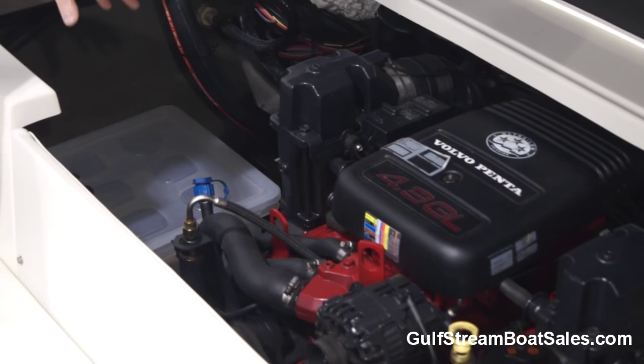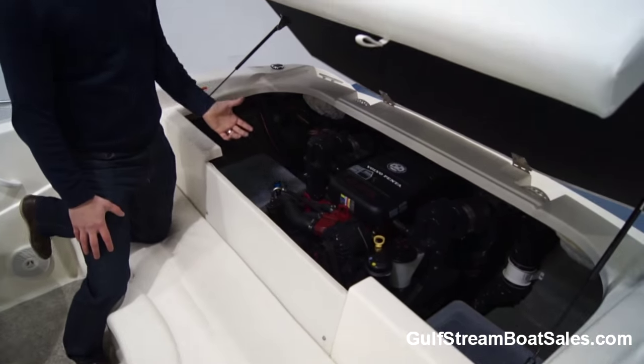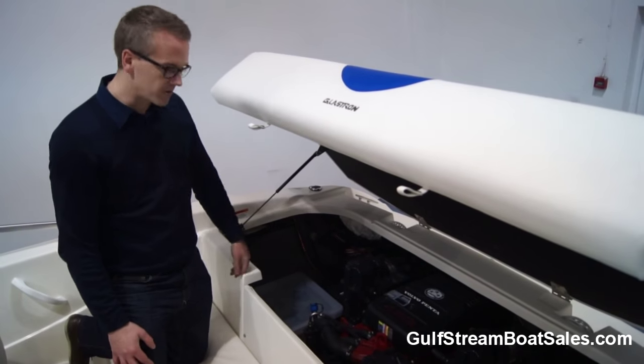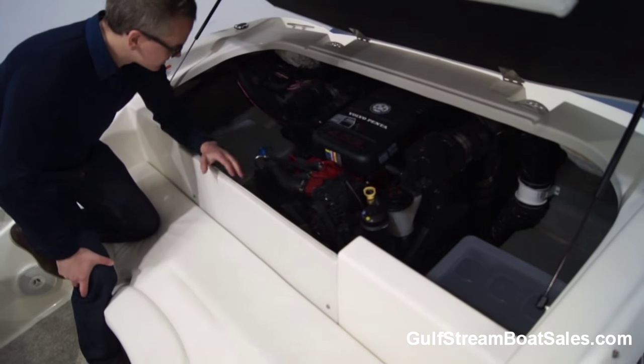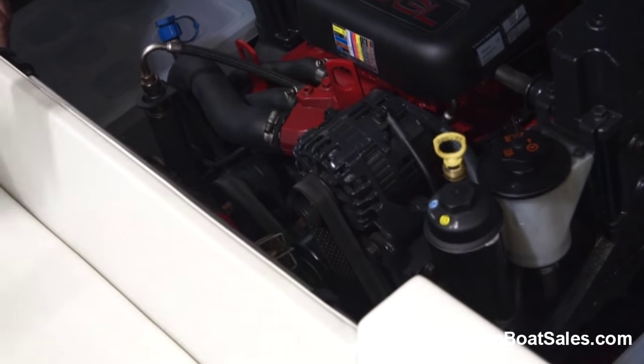In terms of the condition of this motor, it's immaculate. The boat has only ever been used in fresh water. It's a one owner from new boat, and you can tell that by looking around it. There's not a single spot of corrosion, even on the front pulleys, which are very prone to corrosion in these engines, because they're just mild steel. They're completely pristine.